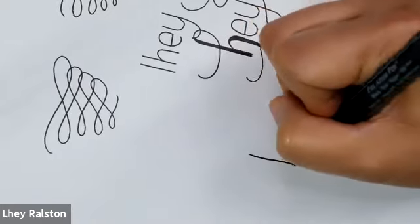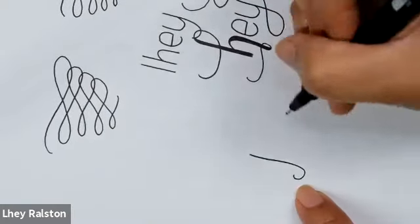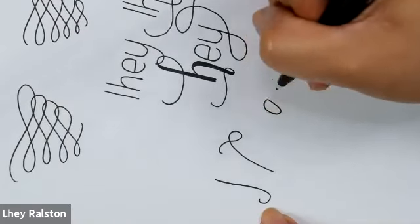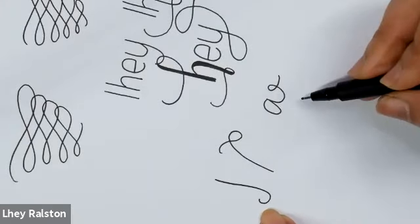So there we go. Or if you're writing a capital H, try with simple loops like this first. Like that. These are just simple that you can practice along and add to, kind of like adding tails to your letters.